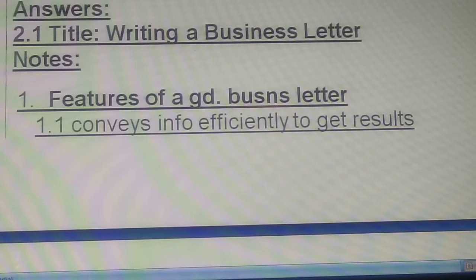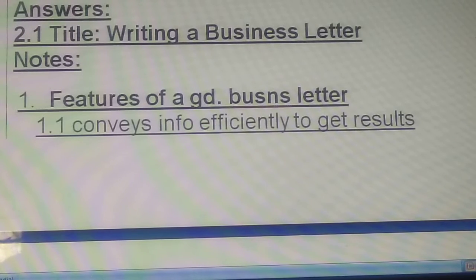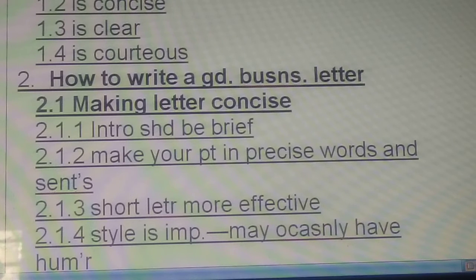Please go through very, very carefully. Features of a good business letter. GD is good, BUSNS is business. Abbreviated words, which is a must. Features of a good business letter. Under that, 1.1, the sub-points. Then you have 1.2, next point, concise, then clear, courteous. It is concise, it is clear. No, we don't write big long sentences in note making. Point 2. Under that we have 2.1. See? Then you can divide it 2.1.1, 2.1.2. That's okay, absolutely fine.